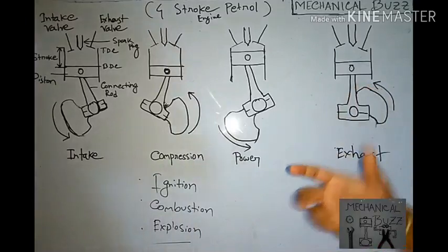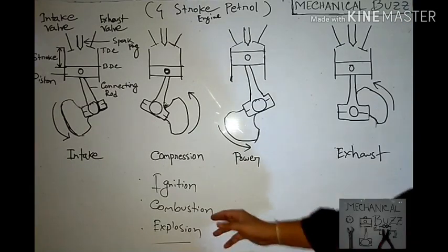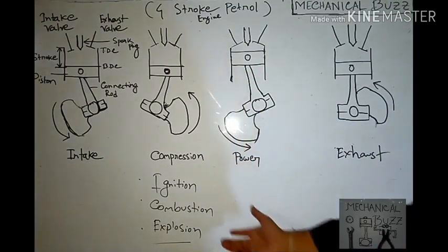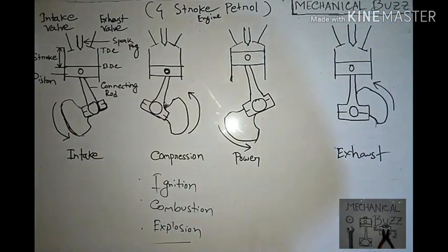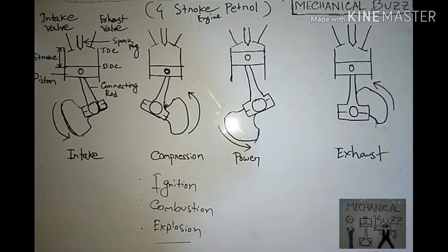Before anything burns, when a spark occurs, that is called ignition. And after that, when anything burns, it is called combustion. Now if there is combustion, there must be an ignition, because without ignition, no combustion can happen. But what is the term here? The explosion. Explosion is when the combustion has some power to explode.